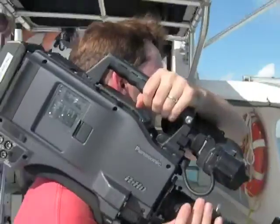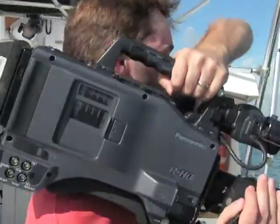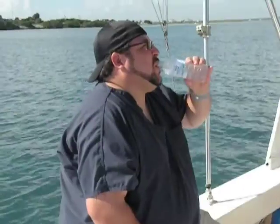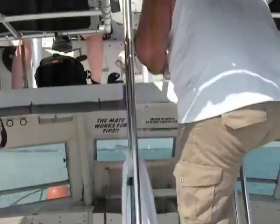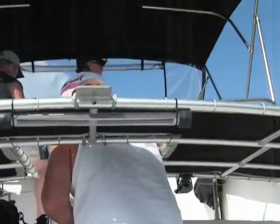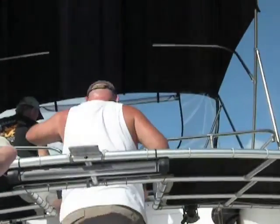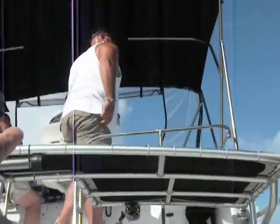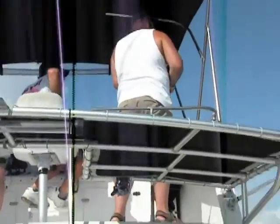And then here on the Big Easy, we have the crew. Here's Dave Sell on camera, and Christian Cisneros, director. We have Robert Stewart, producer. We have Bruce over here. And we have the captain of the Big Easy.